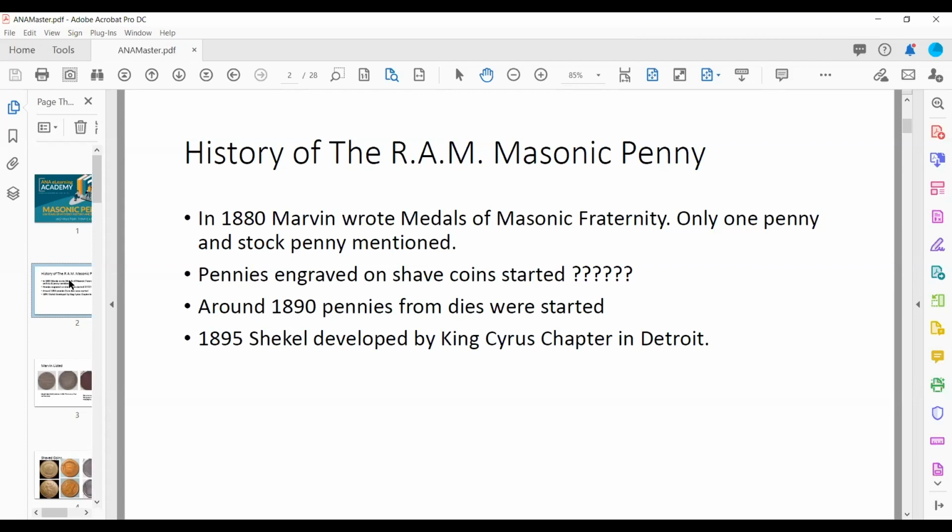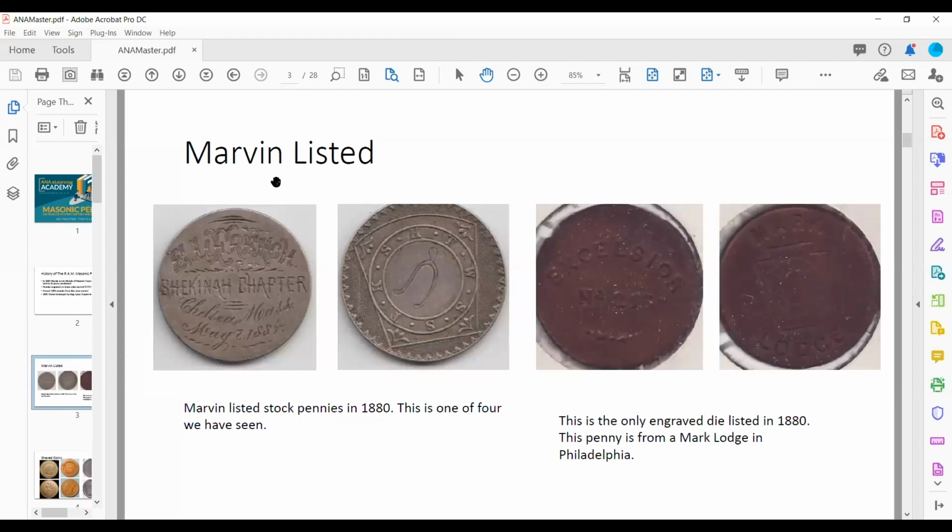Around the 1890s is when we believe that pennies really started being made from dies. And then in 1895, we know the shekel was developed by the King Cyrus chapter in Detroit. Okay, I said Marvin listed 2: a stock penny, and he listed one from a Mark Lodge.